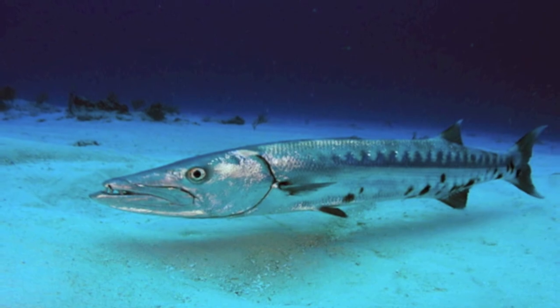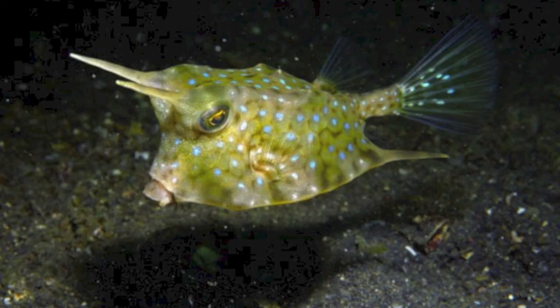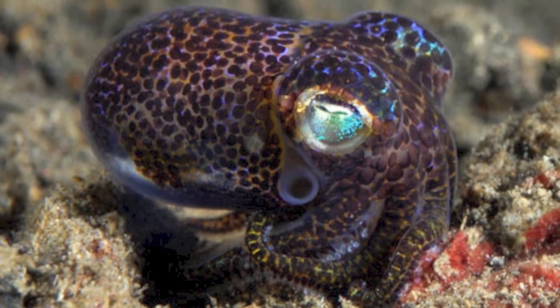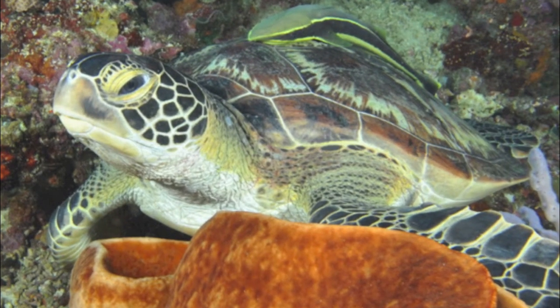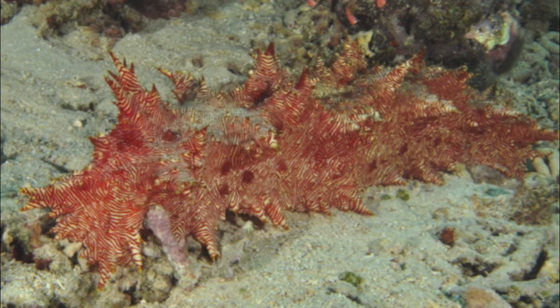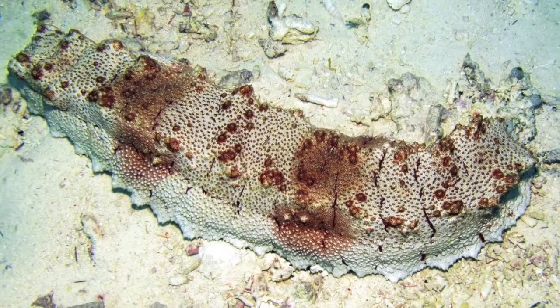Barracuda. Crocodile fish is about 2-3 feet long. Longhorned cowfish. Bobtail squid, it was about the size of your pinky nail. White mouth moray eel. Napoleon wrasse. These two pictures are two different types of sea cucumbers.